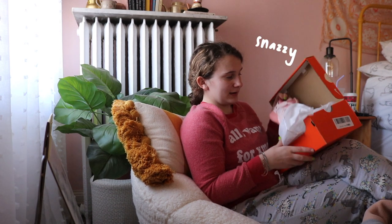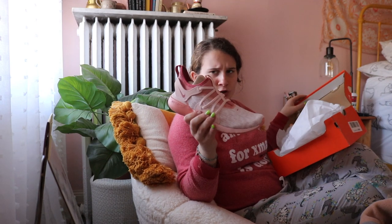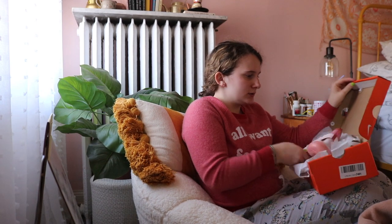Santa got me some shoes. They're quite snazzy. They're pink, super pretty. Super cool. They're really nice. They're Nikes. So those are so pretty. And with these, since I have a new pair of tennis shoes, it can help me go through my shoes and get rid of stuff.